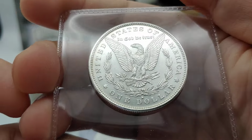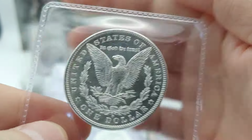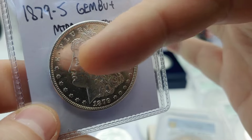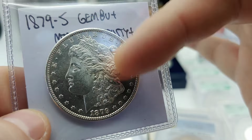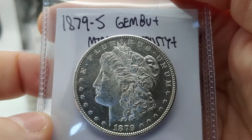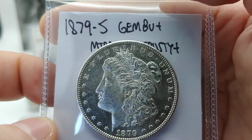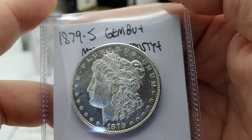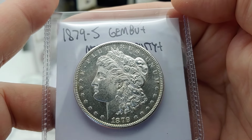So this particular coin is beautiful because it's frosty, and it definitely has, I believe, mirror-like devices or fields themselves. I'm pretty sure it's close to proof-like, which again, it's kind of hard to get that official designation when you send in to get graded. But this coin here I've got listed for 125.